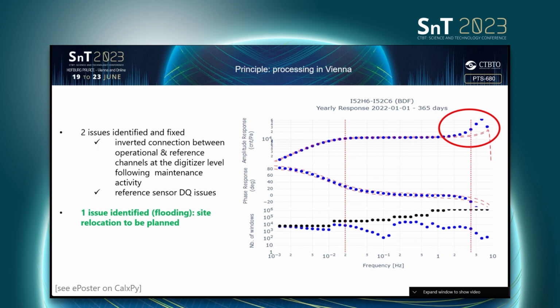And very recently, we have also solved this issue. We noticed a 6 Hertz resonance peak, and this was correlated with the flooding that occurred at the site. And last week, or rather the week before, we were finally able to empty the water that was being kept in the pipe.